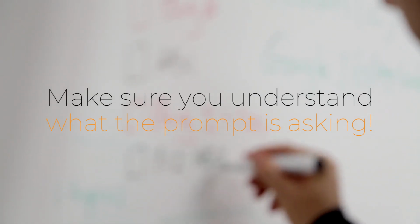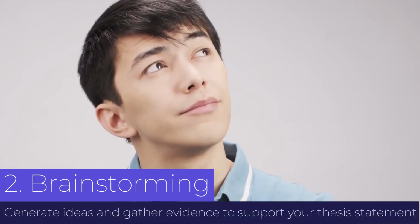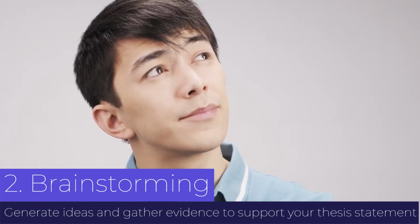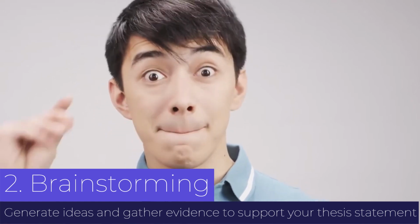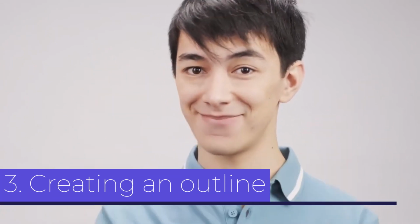Now, on to step 2, brainstorming. This is where you generate ideas and gather evidence to support your thesis statement. Once you have a solid pool of ideas, it's time for step 3, creating an outline.